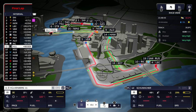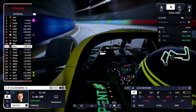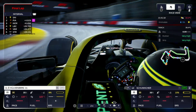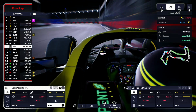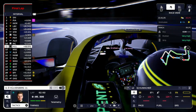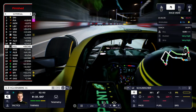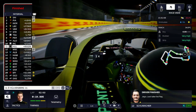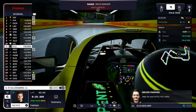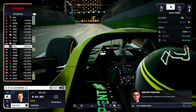And, well, Hulkenberg's done a fabulous job, hasn't he? He's really done a fantastic job. He's going to come over the line now. And that's going to be his fastest lap of the Grand Prix. It was a 1:35.7. And Schumacher going even quicker than that. Schumacher finishes the race just behind Carlos Sainz and Perez. Piastri and Norris also finishing on the podium. Leclerc finishes 4th.